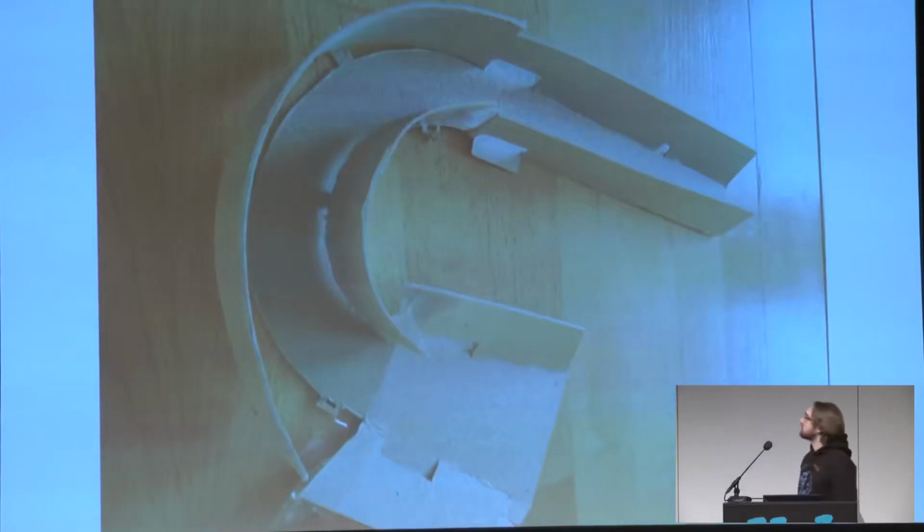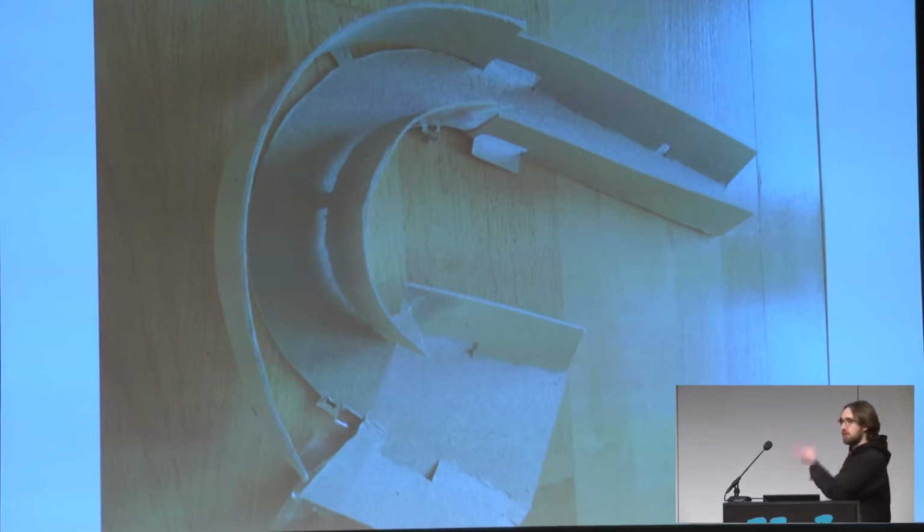So first we went again with a CAD program, and then we did this nice prototype out of cardboard. And you may laugh, but this works. For some time, until this flies away here because the ball hits it. Until that point, it will work. But for prototyping, it's fine.